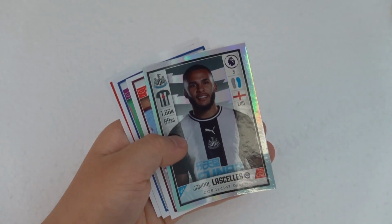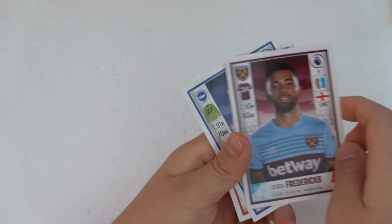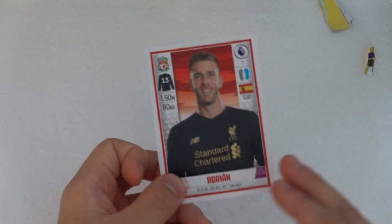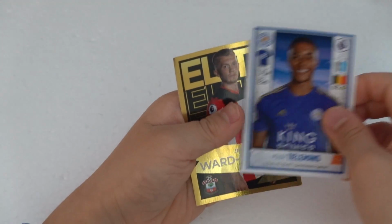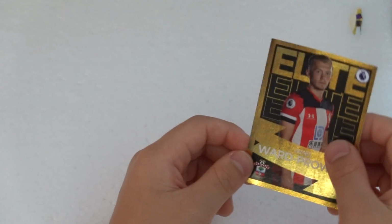Oh, we start on a Norwich shirt. And we have a captain card. And we have Ryan Fredericks. And we have a double of the Liverpool with Adrian, and this is Alisson. I hope we'll get Virgil van Dijk. Oh, and we have a Korea player, Son Heung-min, and Adam Smith, Roberto Firmino, Yoro Timales, and James Ward-Prowse elite. Look at this, shiny. Let's crack on to the next pack.